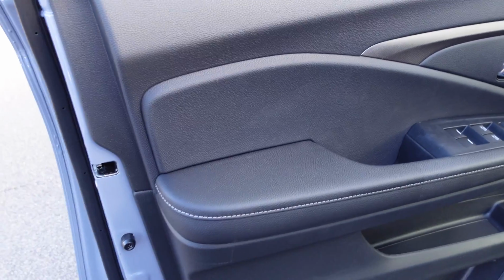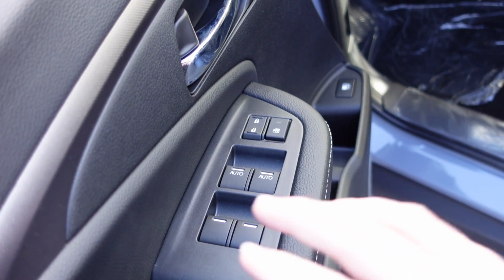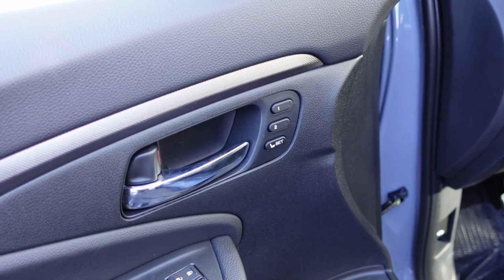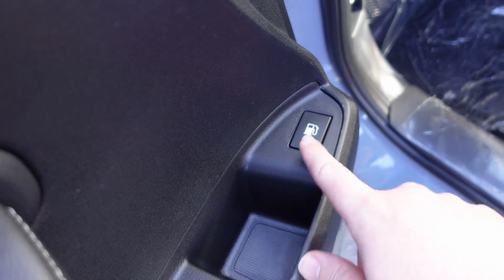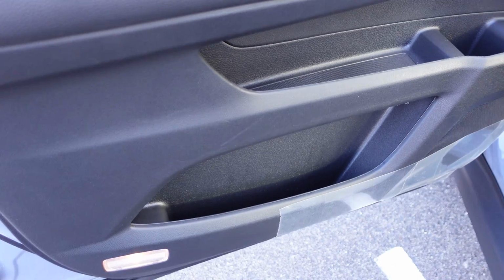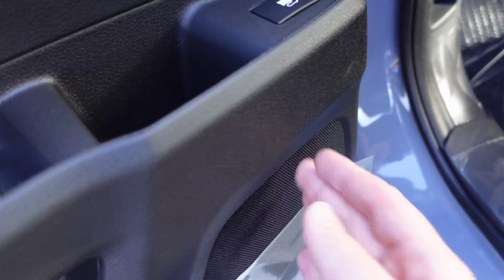So coming to the front door, black plastic cladding, nice padded armrest here. You have your power windows, power locks. You also have your lockout button there for the kids in the second row. You got your memory seating options down there. And then down a little bit further, you have your gas cap release here. Little storage area there where you can put a small cup or something like that down there. And then another storage area here, and then another one down towards the bottom here. You also have a speaker back here. Now this got some plastic on it from where it's new, but a speaker back here.